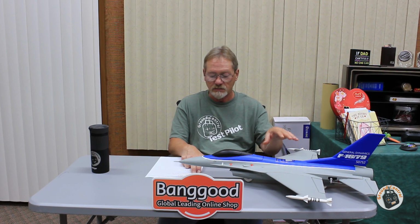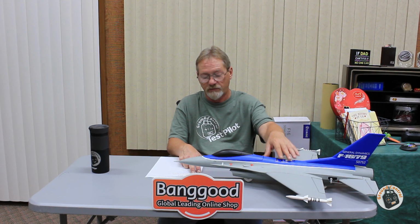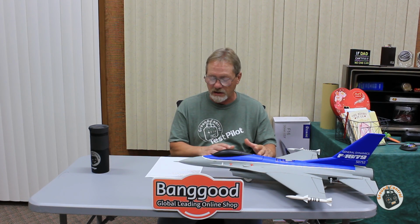I did put it on a load meter with a fully charged battery, ran the throttle all the way up, full throttle. At full throttle, this power system was pulling 28.5 amps. It has a 30 amp speed controller, so there's not a lot of overhead between the amp draw in a static position at full throttle and the rating of the ESC. Now, most of these 30 amp ESCs probably handle 35 amps for like 10 seconds or something like that. And I don't think I'm ever at full throttle more than probably 5 or 6 seconds. So the 30 amp speed controller should handle it just fine.